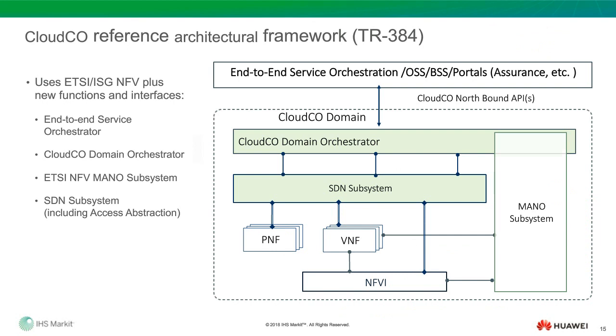One of the hot debates that we had was agreeing, how do you define a central office? Once you start to virtualize it, disaggregate the functions, you apply SDN control to it, and with the central offices also becoming mini data centers, as was talked about before. This led to the development of the cloud-based central office reference architecture framework, which is published in Technical Report 384.